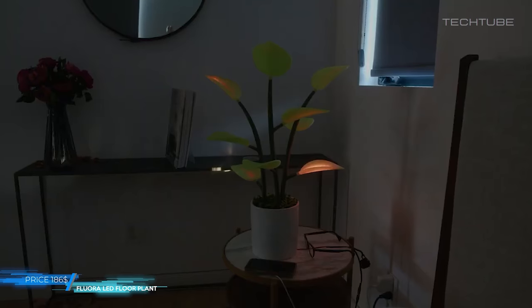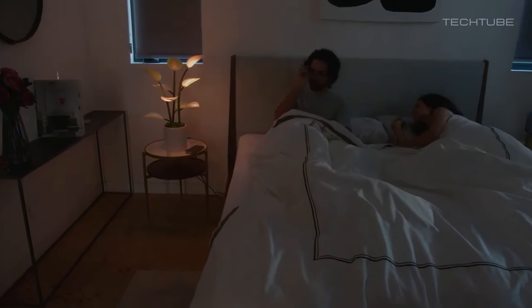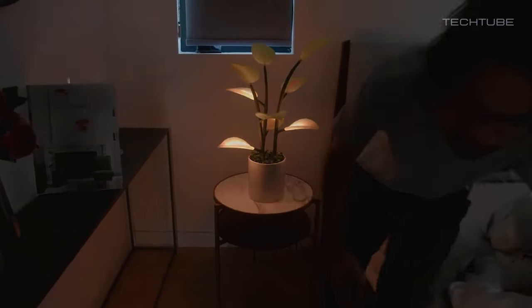The Fluora LED floor plant is a unique and stylish addition to any home or office. It is a floor plant with LED lights built into the design, which add a subtle and soothing glow to the room. The LED lights are energy efficient and have adjustable brightness so you can customize the ambience of your space.